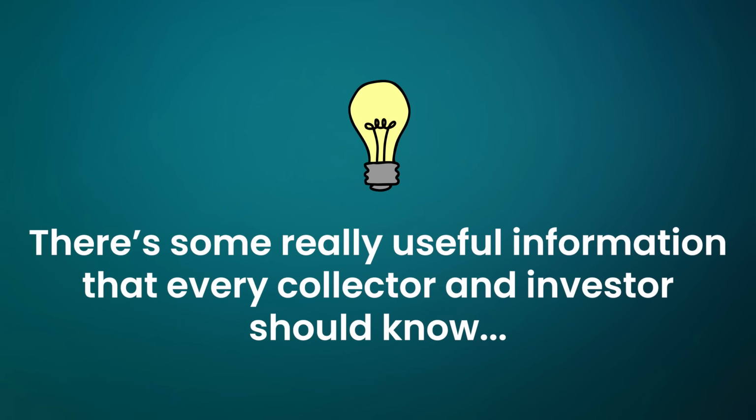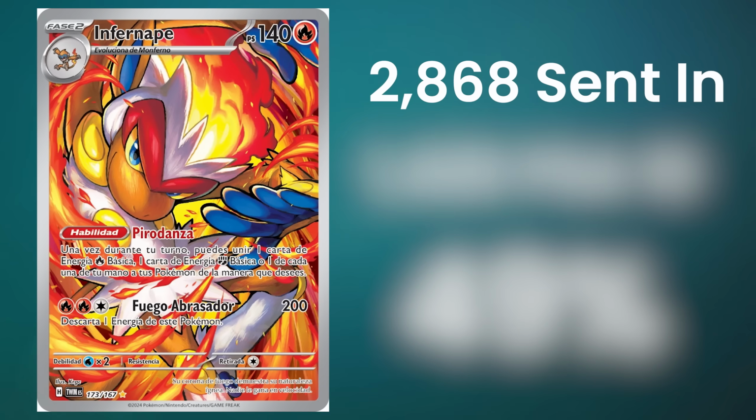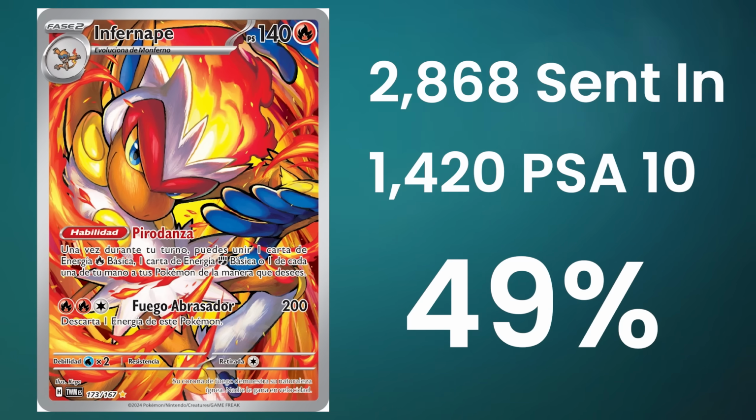There's actually some really useful information that I think every collector and investor should know. Right now, at the time of making this video, the Twilight Masquerade Infernape has had 2,868 copies sent in to get graded, and only 1,420 have returned as a PSA 10, meaning there's a 49% chance to receive a PSA 10. So given Infernape's position in the market and how recognized it is for older fans, I think the PSA 10 is an awesome card to add to your collection.